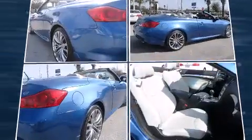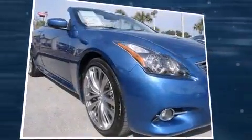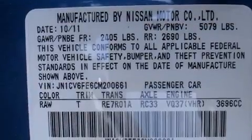Infiniti prioritized handling and performance with features such as leather upholstery, a tachometer, a built-in garage door transmitter, an automatic dimming rearview mirror, fully automatic headlights, a power convertible roof, and power seats.